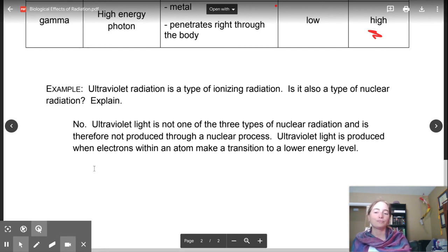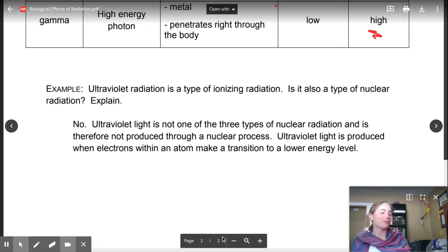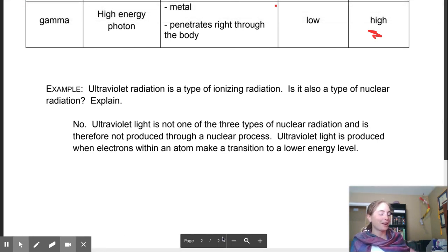And with this one, remember from a previous video on spectra where EMR can be produced, it can be produced when electrons go down to a lower energy level. Okay.